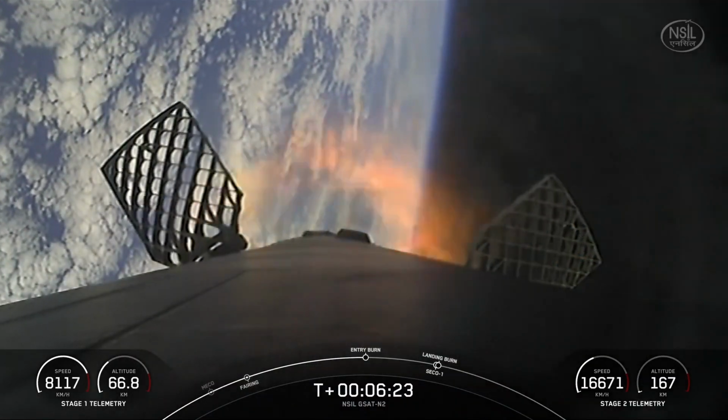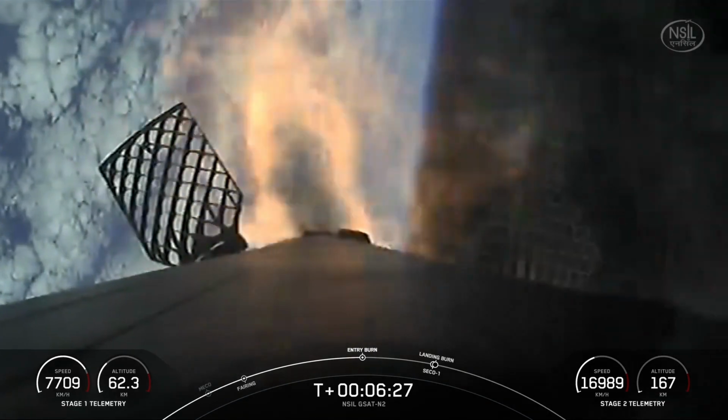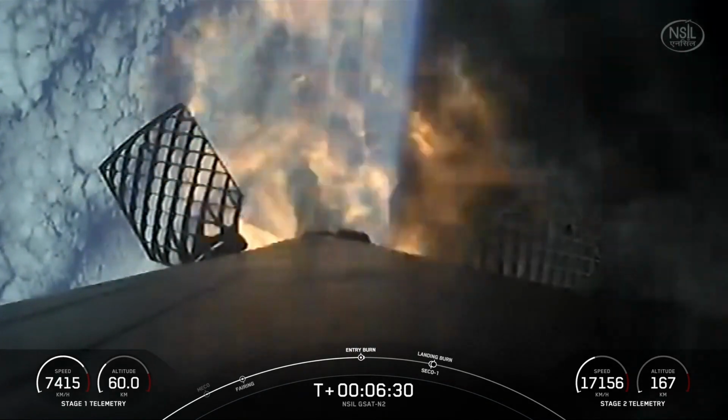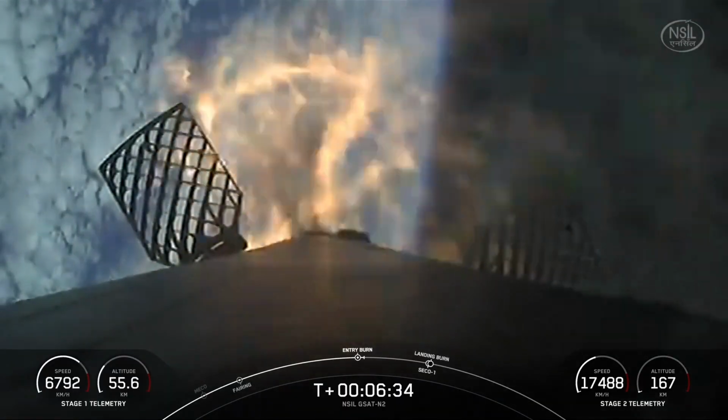Stage 1 FTS has safed. There we just heard the call out for the entry burn, and as you can see, those engines are now burning on the first stage and rapidly slowing us down. And this burn should last just around 20 seconds.